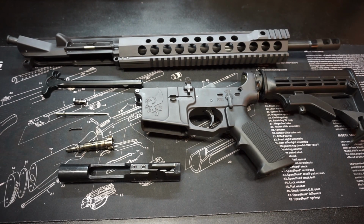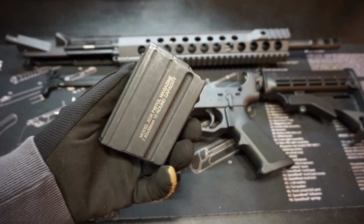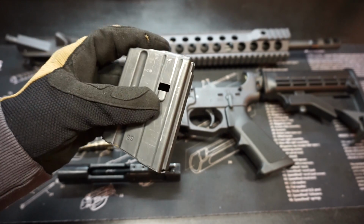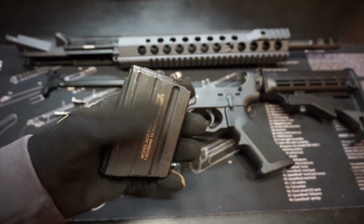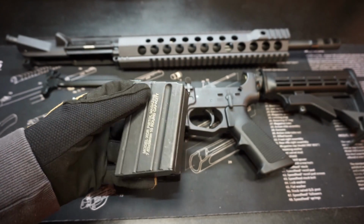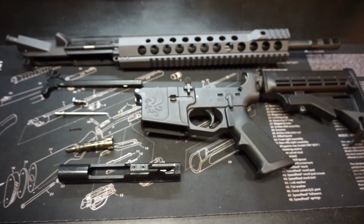In doing so, I also had a chance to test out the magazines. So it came with an XCR pistol magazine. This works great. Right off the hop, I was able to load it to the maximum capacity of 10 rounds. No issues, no failure to feed, nothing. Just worked like a charm. No complaints. It was great.